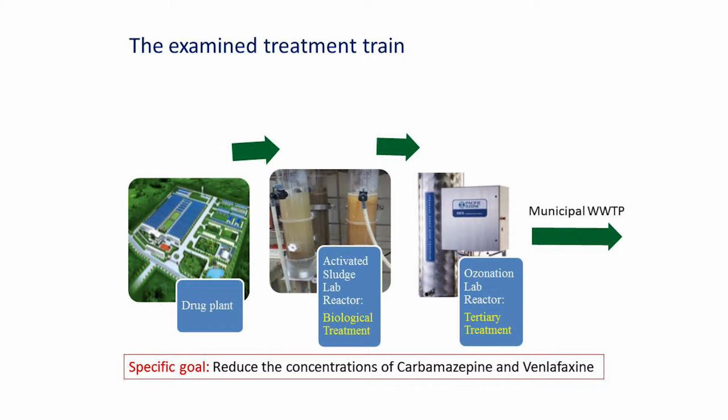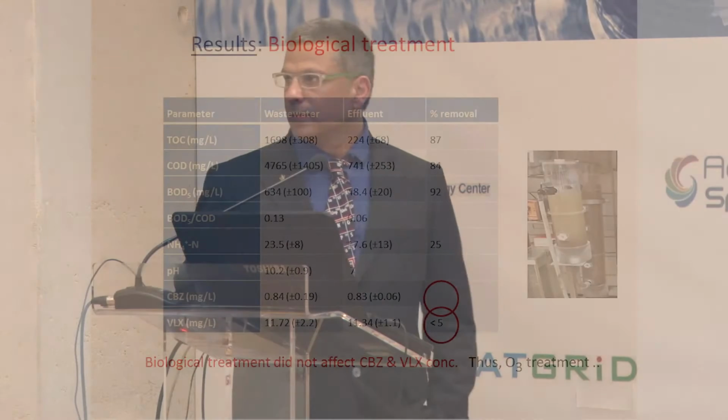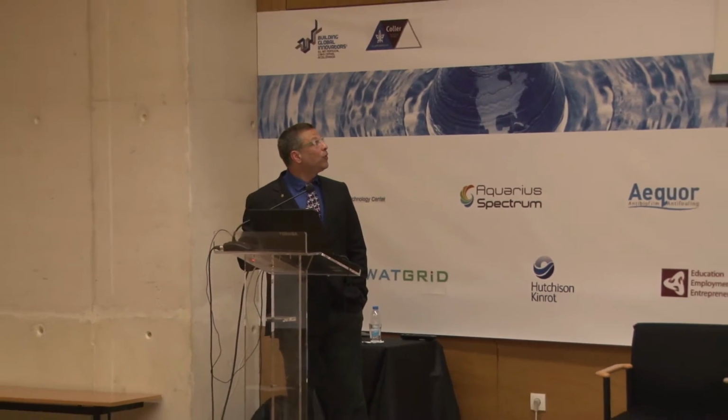The examined treatment train was to do some biological treatment, and afterwards to do a tertiary polishing with ozone-based AOP. And of course, the specific goal was to reduce the concentration of these 2 drugs. The biological treatment showed nothing. After biological treatment, there is no attenuation, there is no reduction of the compound, so we needed further tertiary treatment. Afterwards, we decided to do the AOP, ozone-based AOP.